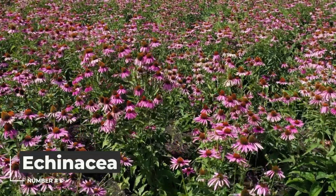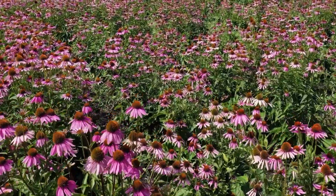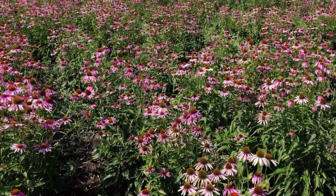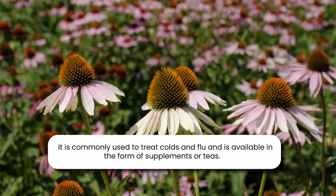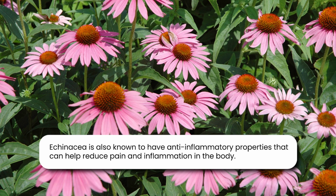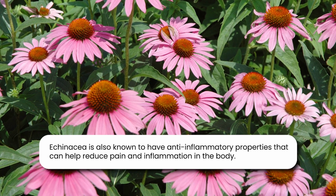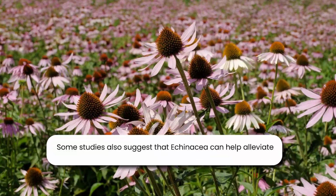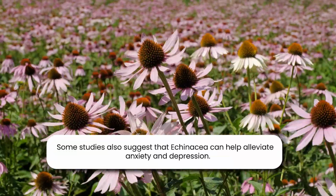Echinacea is the fifth herbal on our list. Echinacea is a powerful herb that is known to boost the immune system and prevent infections. It is commonly used to treat colds and flu and is available in the form of supplements or teas. Echinacea is also known to have anti-inflammatory properties that can help reduce pain and inflammation in the body. Some studies also suggest that echinacea can help alleviate anxiety and depression.